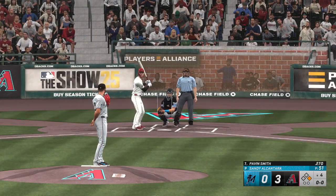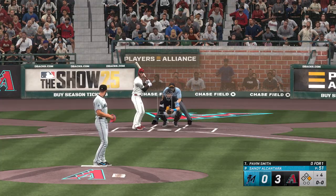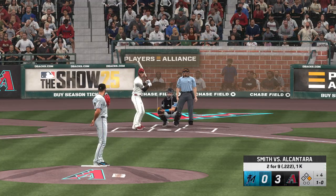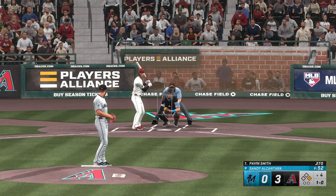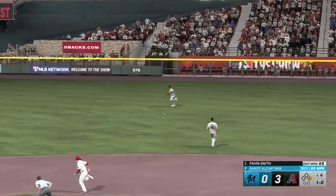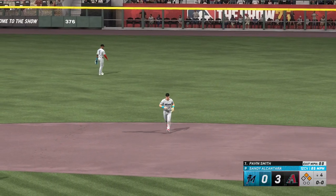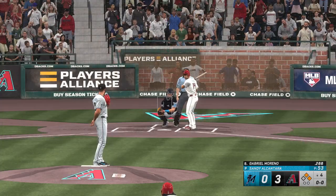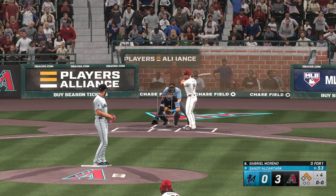0 for 1 so far. Inside, just missed. And he hits a ground ball right side into the outfield, base hit. Throw back in quickly. First and second now with nobody out. Gabriel Moreno stands in now for the Diamondbacks. 0 for 1. He grounded out in his first at bat.